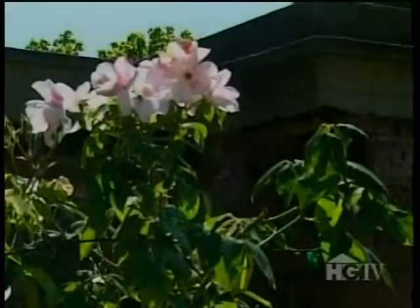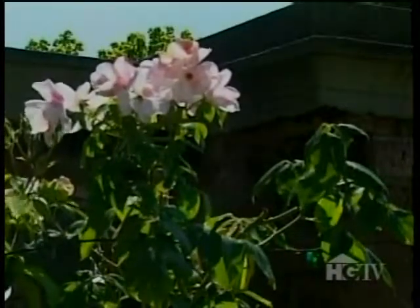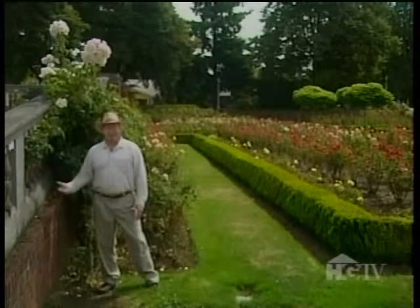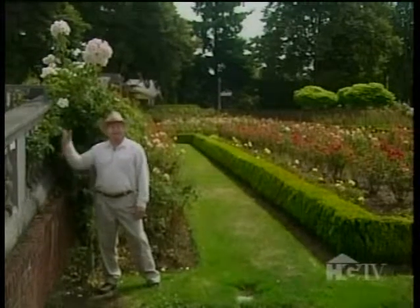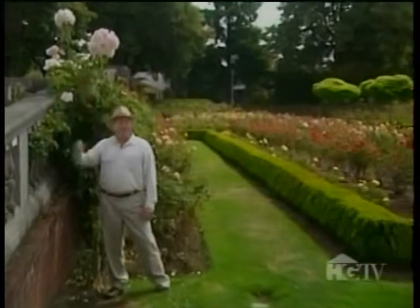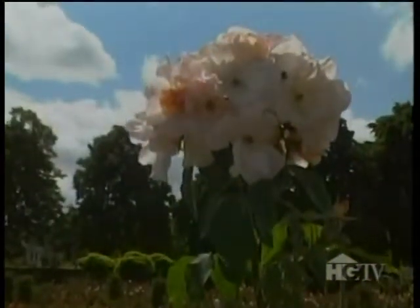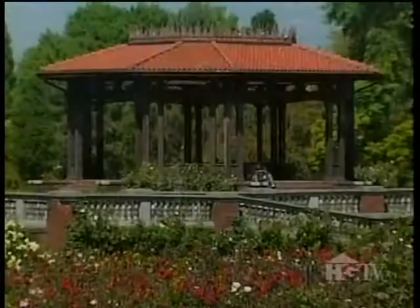They're adorned by towering white roses called Sally Holmes. I'm standing beside Sally Holmes, the climber, and I'm about 6 feet high, and the climber you can see is up 8 to 10 feet above me. So it's a wonderful, vigorous climber that does really well here in Portland. It was a gold medal winner.